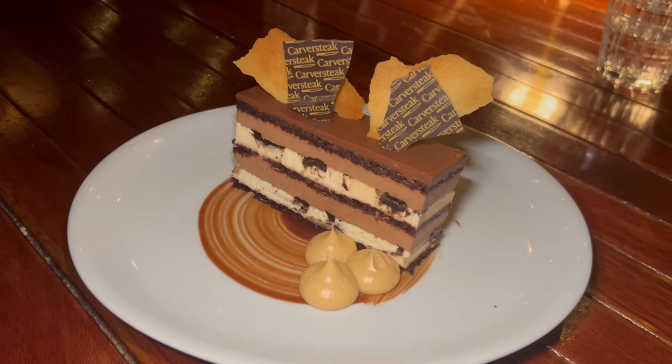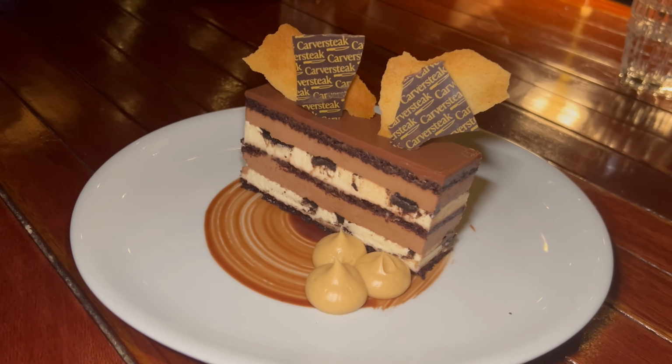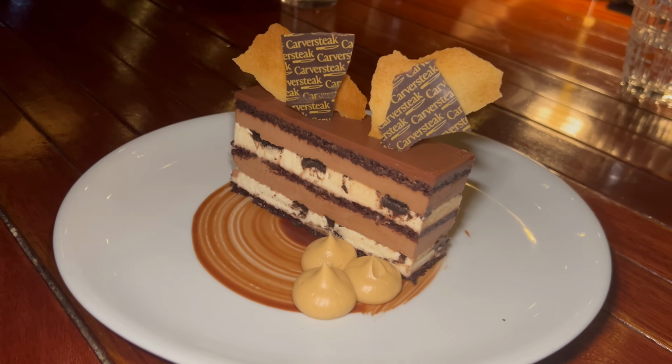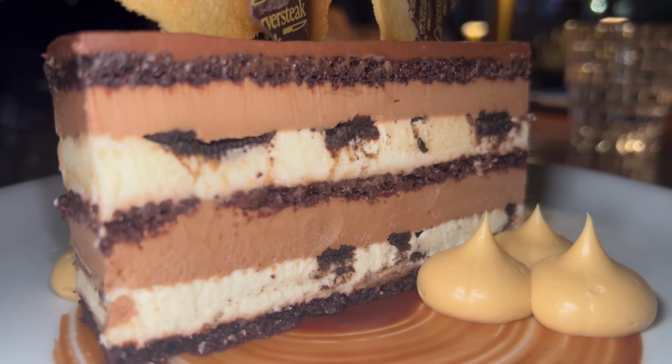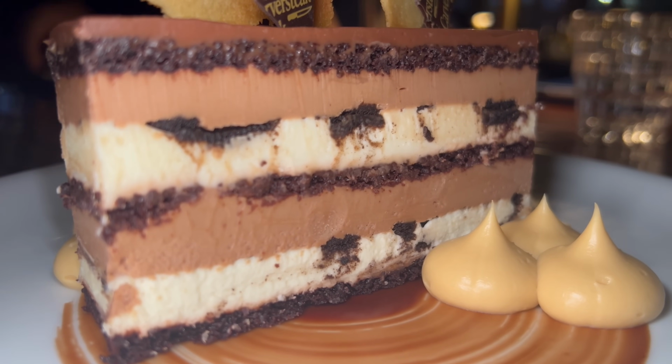Oh yeah, that is good. Definitely a fan of this tuxedo chocolate cake. You've got some really nice flavors here. Starting with the cake layer, you've got something like a chocolate espresso sponge cake. While you get a little bit of the bitter from the espresso, you can really make out the cocoa flavors of that chocolate. Although not overly sweet, I really like that about this sponge cake.